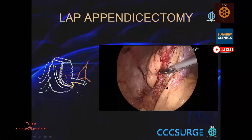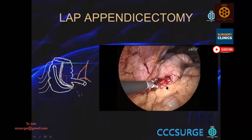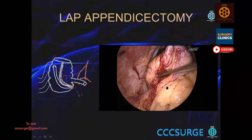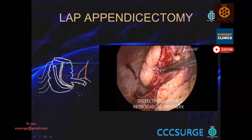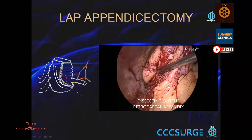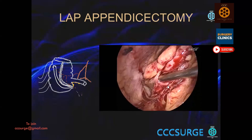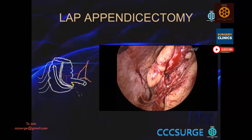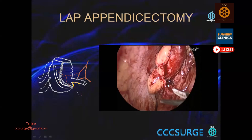As a matter of fact, there's a Chinese trial which said that if you find a retrocecal bad appendix at open surgery, you close it up and do it laparoscopically. But, you know, that's just a paper. So we are dissecting out the retrocecal appendix and cutting only when you find that it's completely, see, we've used the suction tube as a beautiful dissector. And now we've got a bit of a transparent area which we can cut.